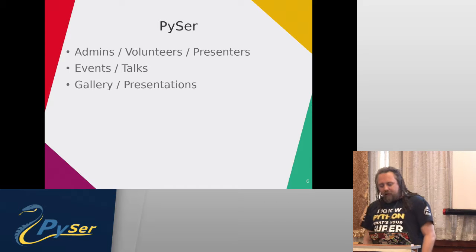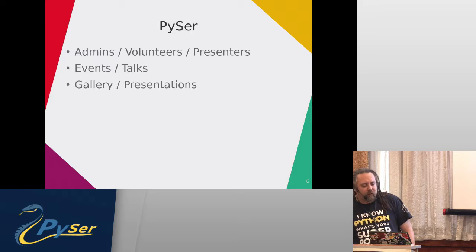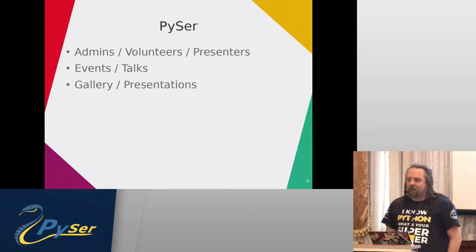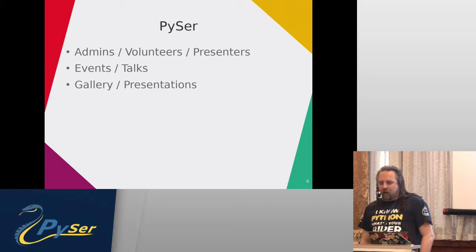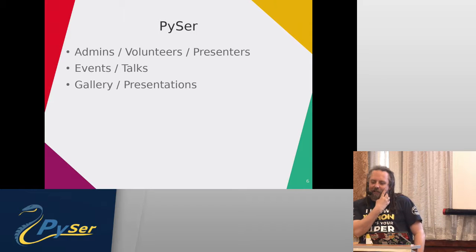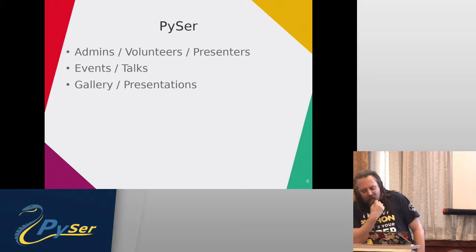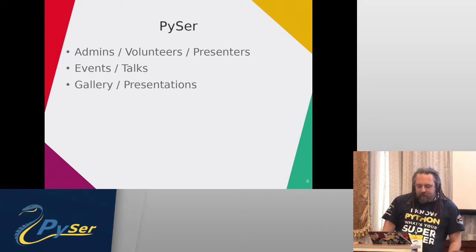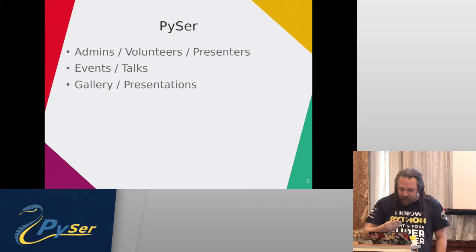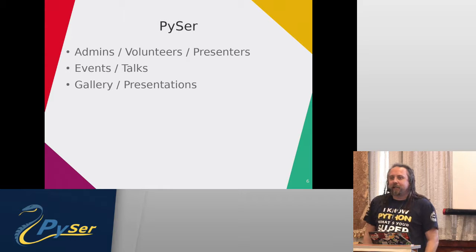So on top of the start kit, we have three main parts of the CMS. One is for managing the human entities called admins, volunteers, and presenters. One is events and talks, and the third one is gallery and presentations. So let me start from the bottom because it's the most technical and easiest to explain.